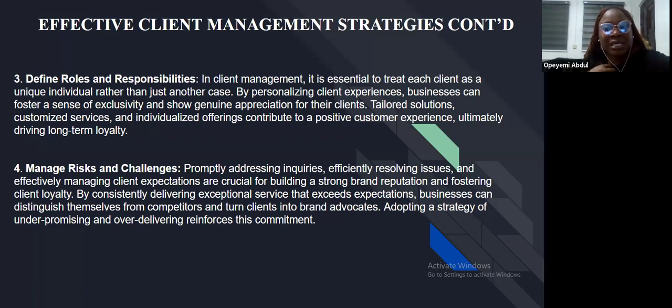By personalizing client experiences, businesses can foster a sense of exclusivity and show genuine appreciation for clients. Tailored solutions, customized services, and individualized offerings contribute to a positive client experience, ultimately driving long-term loyalty. Another point is that you have to be able to manage risks and challenges, promptly addressing inquiries and efficiently resolving issues, and effectively managing client expectations, being proactive are crucial for building a strong brand reputation and client loyalty, like I mentioned earlier.